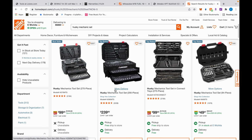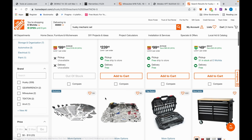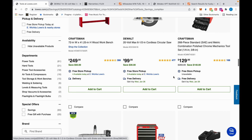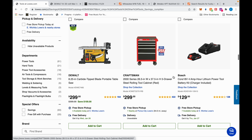So don't pay $239 for this. I've never paid more than $100 or even seen them for more than that generally. So anyway, I wouldn't deal with the Craftsman. If you're looking at that and you like it, just be patient. You can find a nice Husky, and Huskies have lifetime warranties, and you don't need a receipt. You just walk back into Home Depot and swap it out.